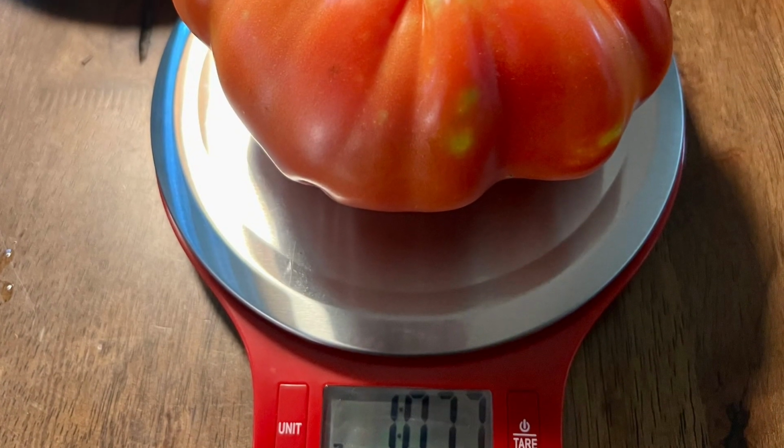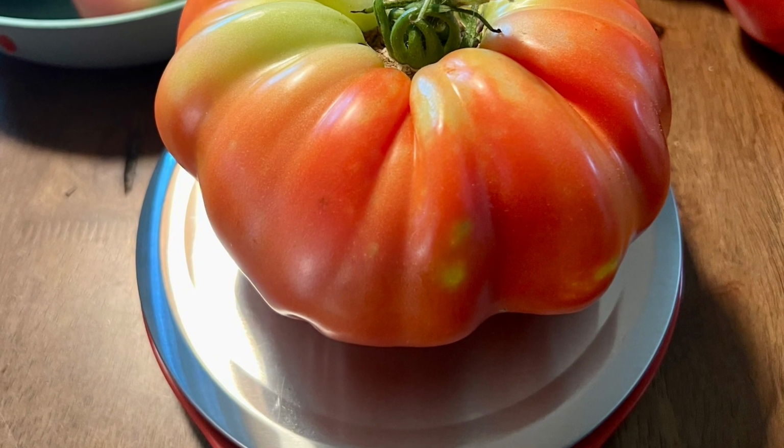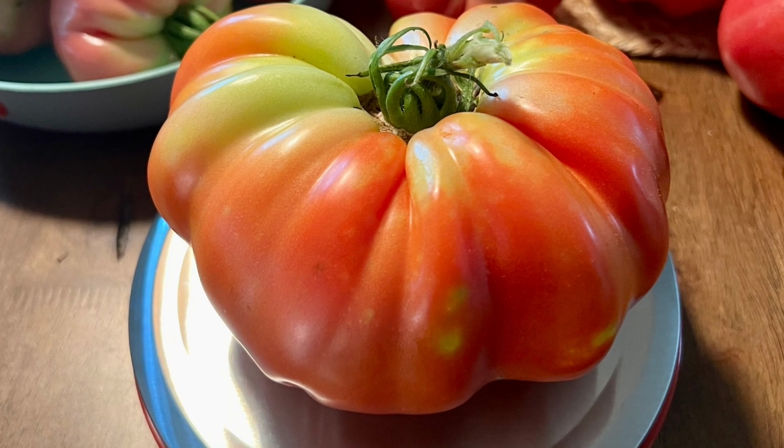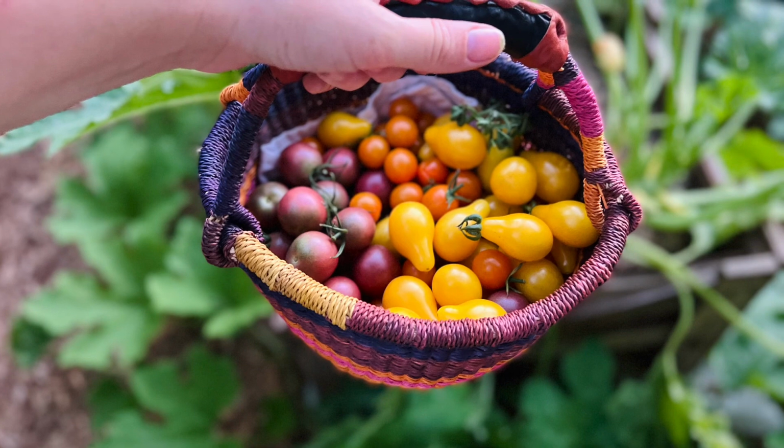Lastly, I grew my mystery heirloom tomato from seeds a neighbor had given me a few years ago. Definitely not the heaviest producer, but when they grew in, they were over a pound each. Very good heirloom flavor. I learned so much my first year of growing tomatoes.